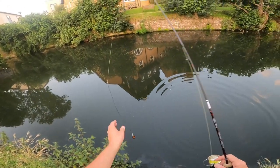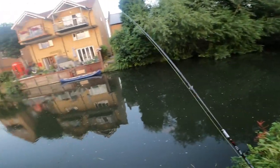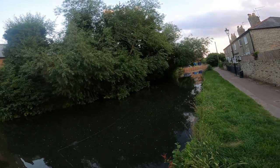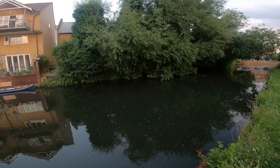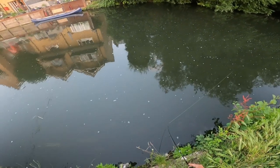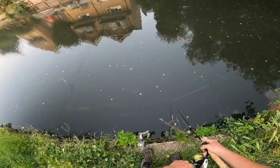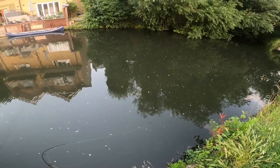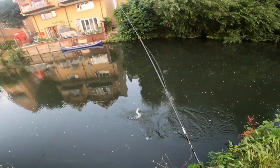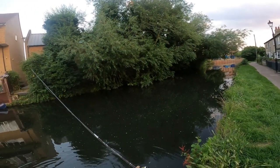Oh, back he goes. Oh, glad that came off, actually. That was a little pike.